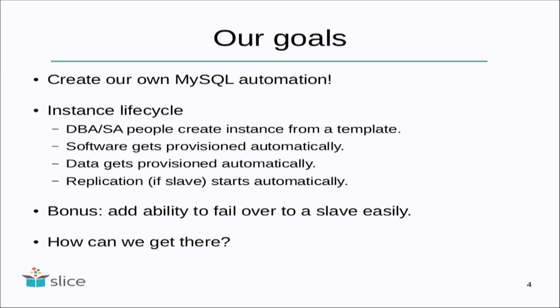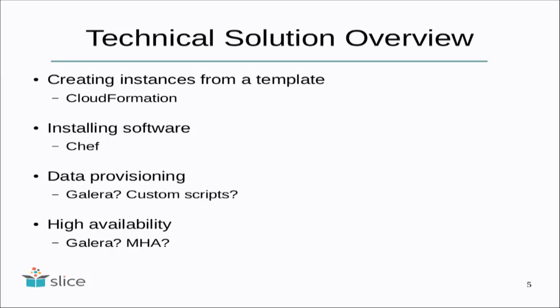And well, of course, as a bonus, we would be very happy to have some failover ability. So if the master fails, we want to be able to promote a slave and have all the other slaves being reported to the new master. It seems quite reasonable. So how can we get there?